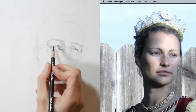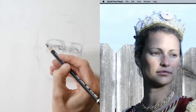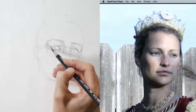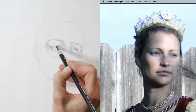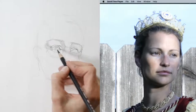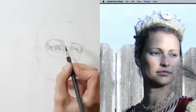So right now I'm recording shadow patterns. And so rather than me jumping right into eyelashes and irises and reflections on the eye, I spent my time working on the structure because that will help me understand how to light that thing.